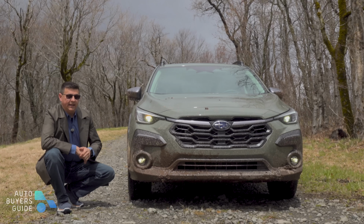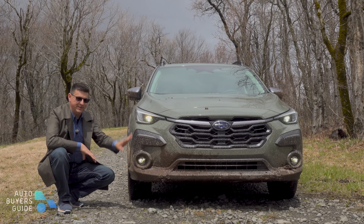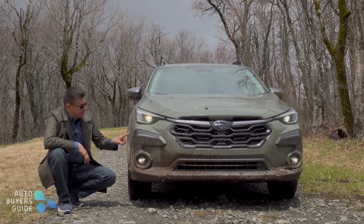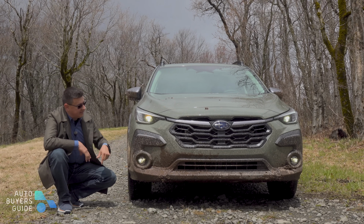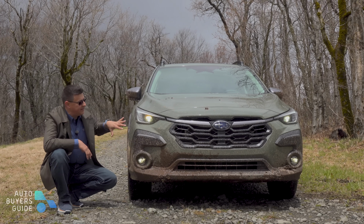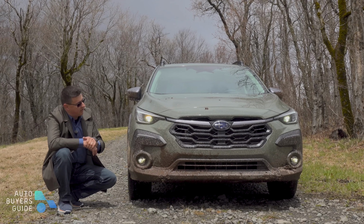We of course get LED headlights up front, these steer in the corners, LED fog lights below. Sorry about the mud, we have been diving through mud holes all day long, which is really fun in the Crosstrek. We get some different colored accents going on here on the side. And one thing that I like is that the grille no longer has a frame around it. It sort of blends into the front end, and it helps tie the two headlights together with this little strip running right there across the front.